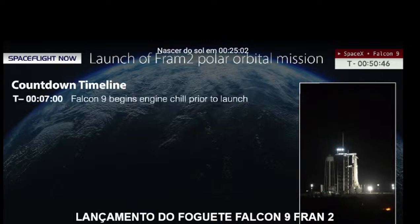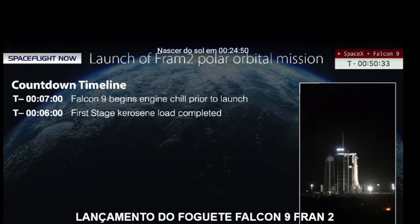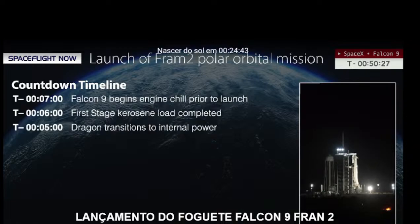T-minus 7 minutes, the engine chill begins. That's when SpaceX flows a small amount of liquid oxygen through the plumbing and turbo pumps. That helps protect the engines from the risk of thermal shock and damage during the startup sequence. About 6 minutes before liftoff, the first stage kerosene tank should be full. Then at T-minus 5 minutes, the Dragon will transition to internal power.